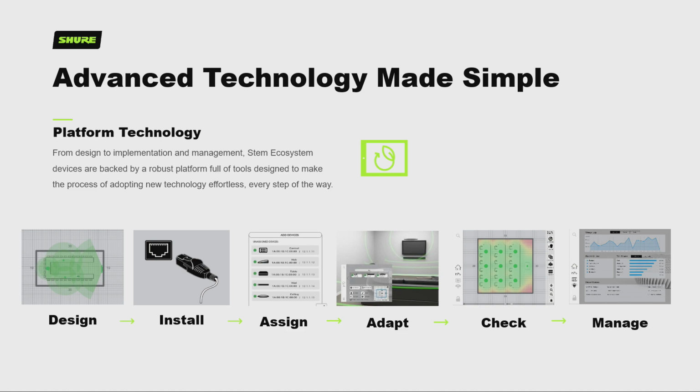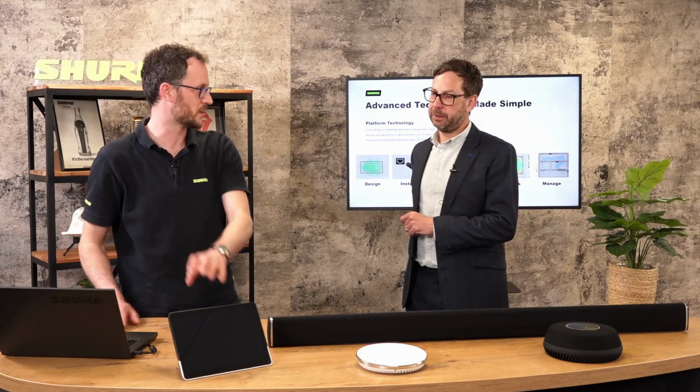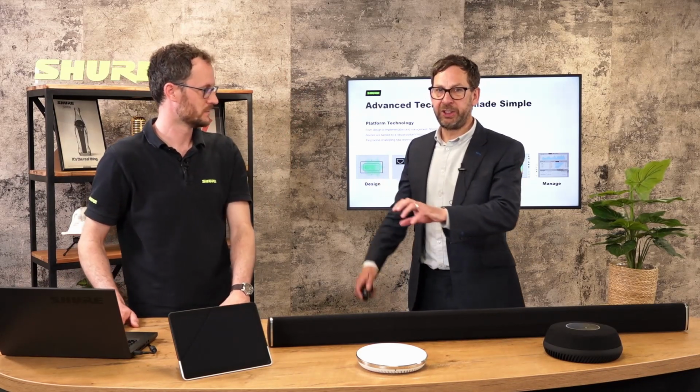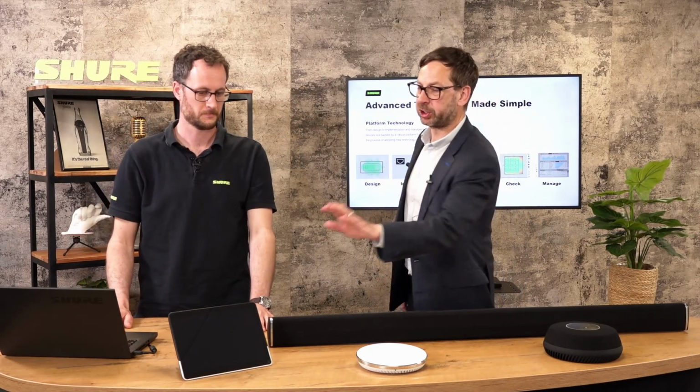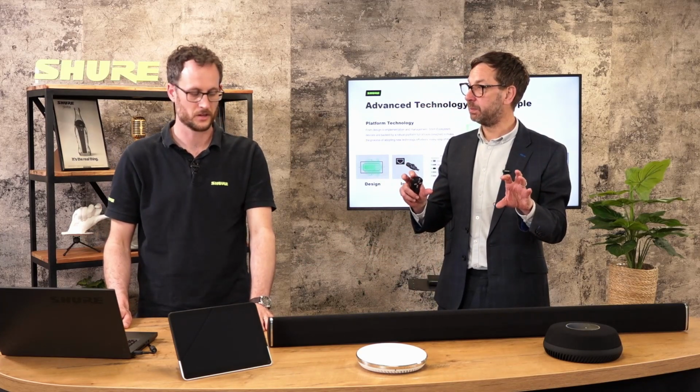The next thing to do is assigning the devices and organizing them into rooms. So you can do from one room and one controller, you can assign all the devices on the network to their relevant locations. Once you've installed this and everything's plugged in, the controller is straight away going to see and recognize those devices. Everything on the network. Perfect. Yep. So you can arrange and organize those.